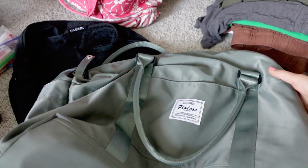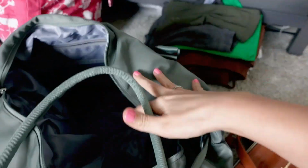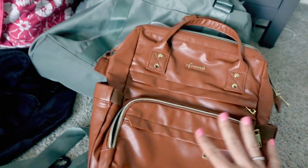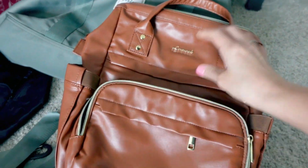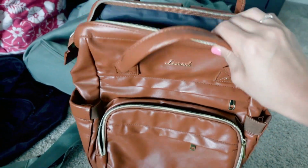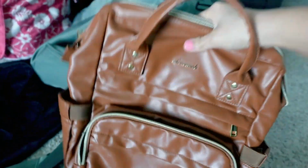This is a bag that I can pack if I need to. It's just a duffel bag. I absolutely love this. I got it on Amazon. I'll link it. And then I also have this backpack. I love this one too. This is what I use when I travel for work, because this is also like a laptop bag. It has like a charger in it.